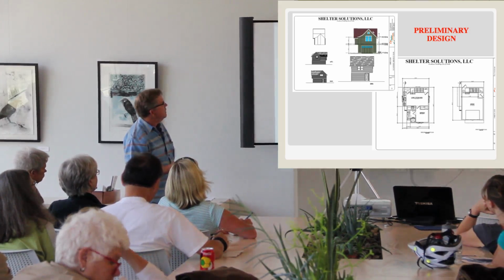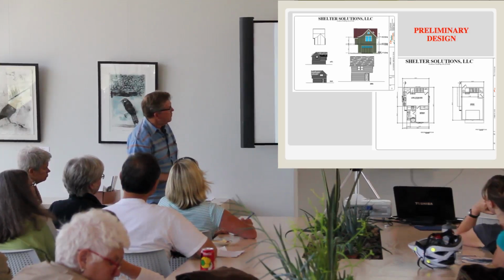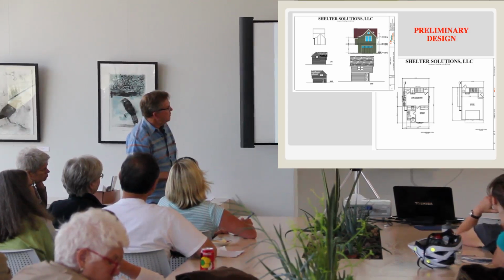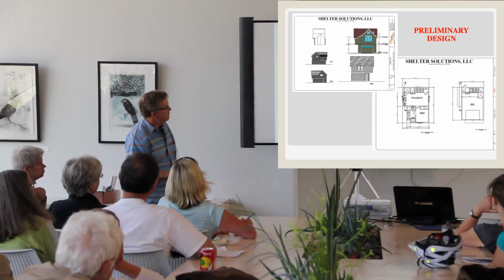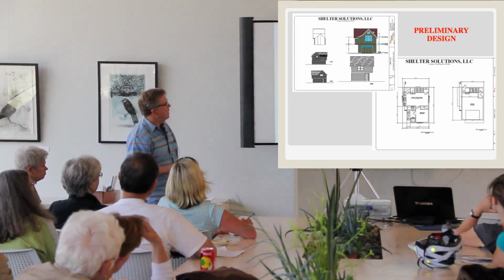This particular one hasn't been built yet. North Portland, we're tearing down an old beater garage and building a new garage with an apartment above it. Here's the floor plans. There's the garage. The entrance will come up the side, go in here, and go up the stairs to a little one-bedroom apartment upstairs. There's infinite varieties about it.